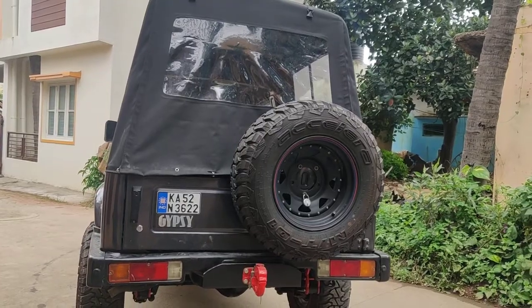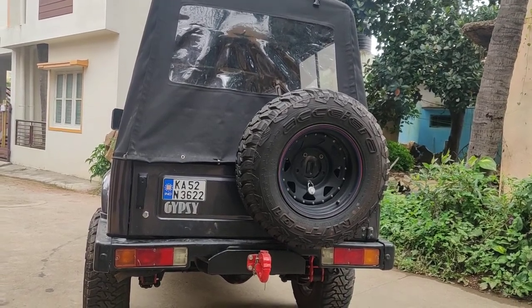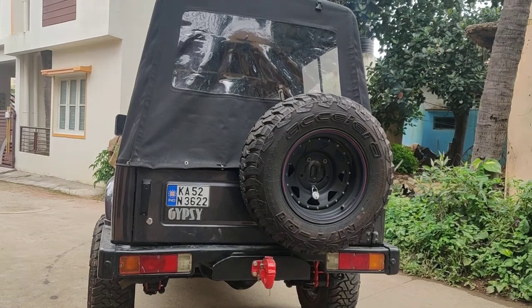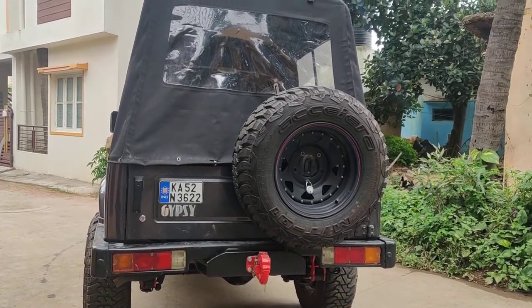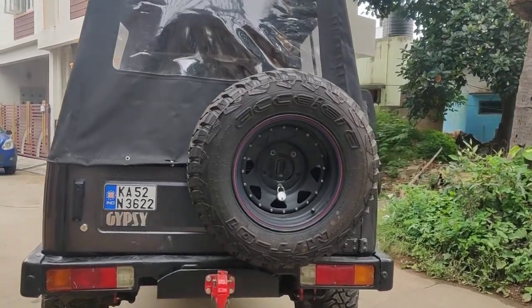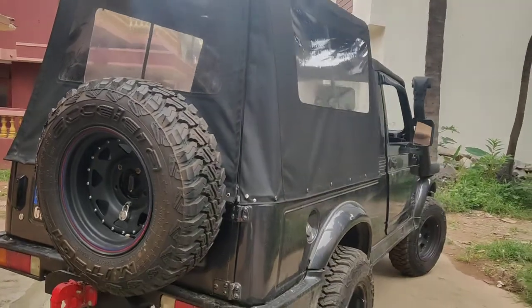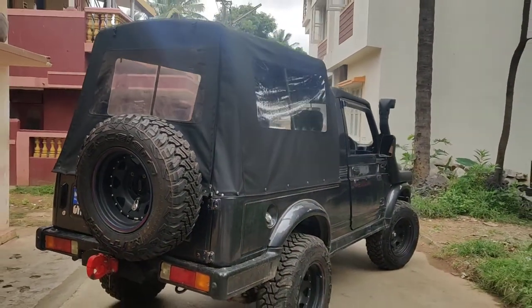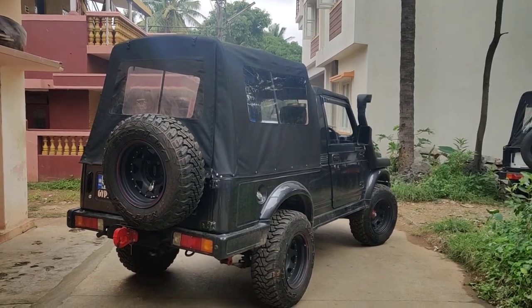So you can just have a look at this. This is the back view of the vehicle. So right now it's registered with Karnataka, and this is a Nelamangala RTO. So we have a tow hook also installed. Right now we don't have any tire carrier in this. We have installed this spare tire in the same original bracket at the moment. So you can just check how beautiful it is, and this is ready for sale in Bangalore, and this is registered for 15 years in Bangalore. So you can just have a look at it.